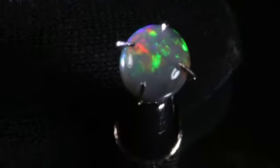Beautiful. Again, this one was F3 in the drop-down menu where you can see the price and you can read more about the opal and its attributes down in the listing.